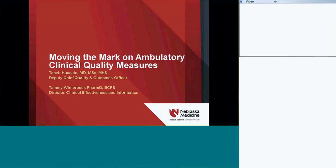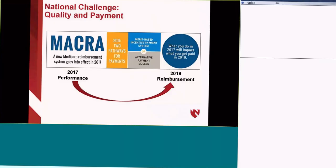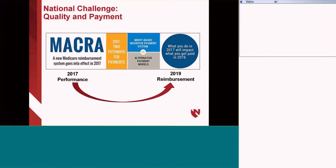Our presentation, Moving the Mark on Ambulatory Clinical Quality Measures, demonstrates many of the ways in which our strategy, mission, and values come together. As many of you know, something transformative occurred in April of 2015. The way that healthcare providers are reimbursed increasingly focused on an examination of the quality of care that they deliver. So MACRA, the Medicare Access and CHIP Reauthorization Act, was bipartisan legislation passed in 2015, which tied performance on quality measures to reimbursement. And as most health systems and many of the individuals watching this webinar know, the performance year began this year, January 1, 2017, and our performance this year will affect our reimbursement in 2019.